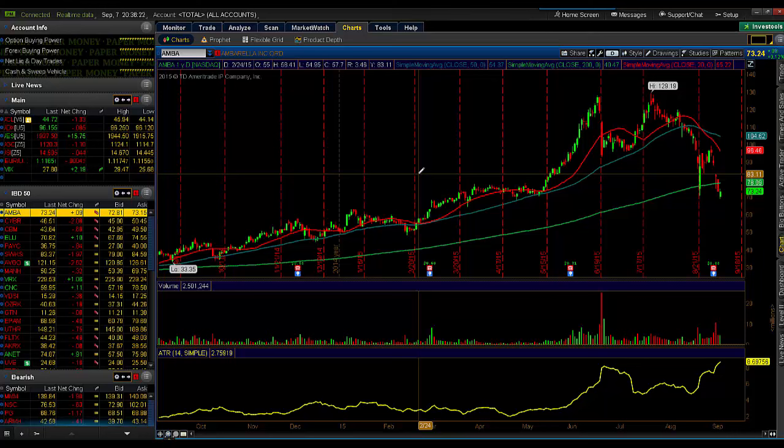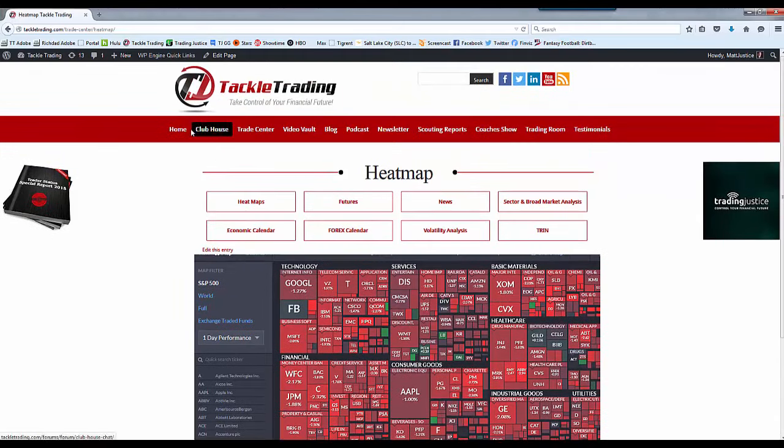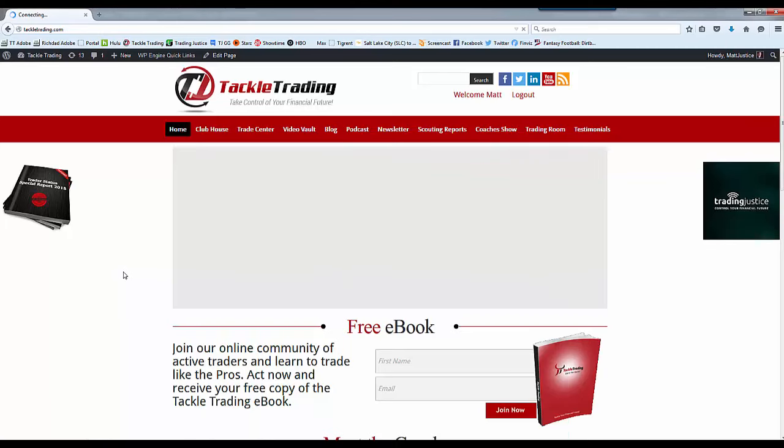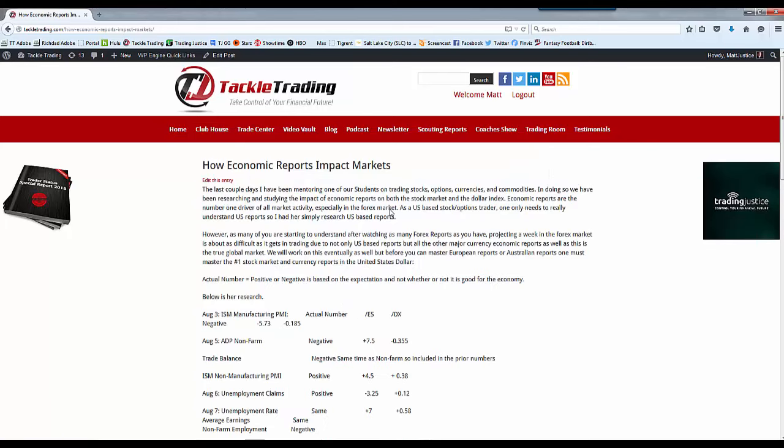Expect some volatility. I do not expect a lot of economic reports this week. We only really have consumer sentiment out there. But one last thing in terms of the economic reports out there, I will show you some of the research that we also did in the market yesterday and last night, is basically how economic reports impact the markets.